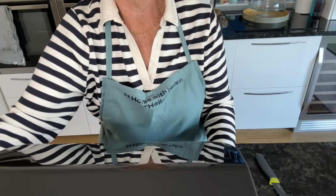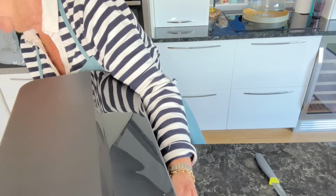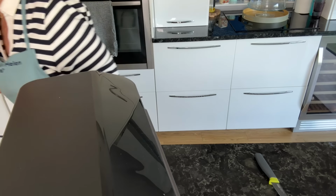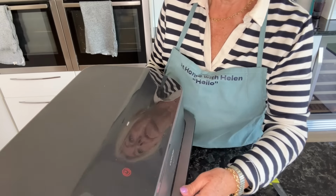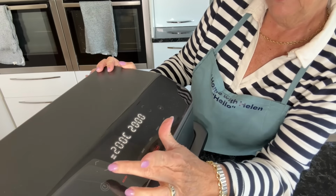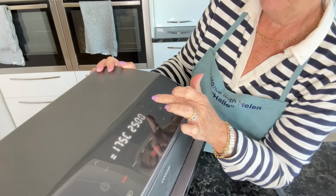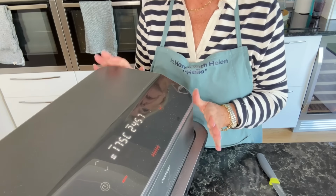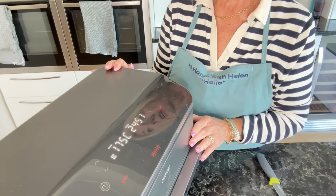So I'm just going to pop this into my Cosori air fryer, which I use all of the time. This one, I've shown it to you before. It's a brilliant bit of kit, and plugging it in makes it work better though. And I'll be using this on the grand zone, and I'll take the temperature down to 175 and I'll do it for 25 minutes. And that should be about right. And once it's cooked and cooled, I will show you the finished article.